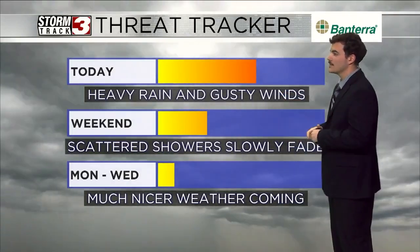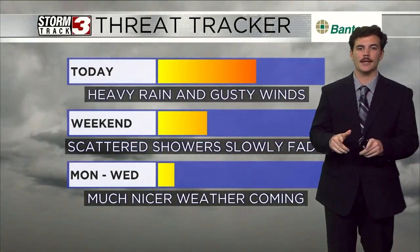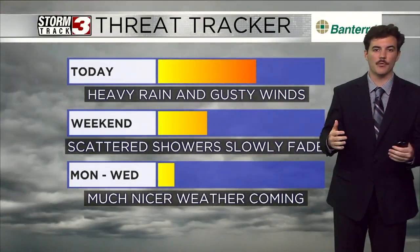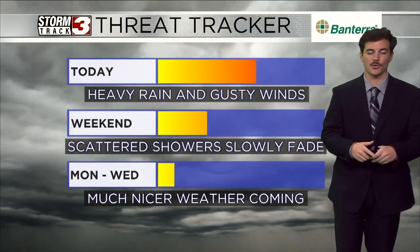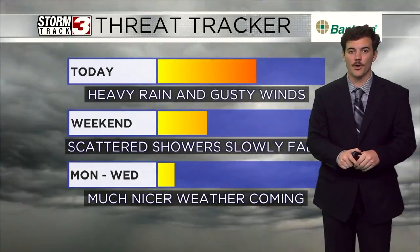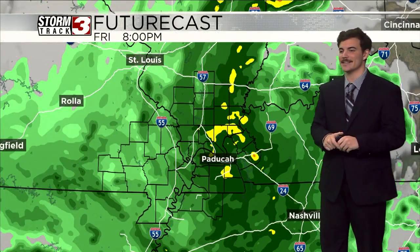For the weekend, though, the scattered showers, they linger. That low pressure still spinning around our area will slowly start to weaken, and so the widespread nature of those showers will also fade as well, but that'll take some time here. So we're going to be dealing with it throughout the weekend. By the time we get to Monday through Wednesday of next week, though, much nicer weather in store for our area, and we'll actually see that sunshine in the sky.